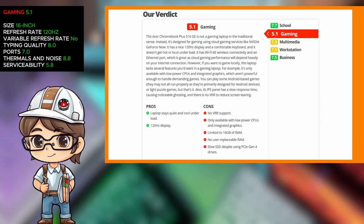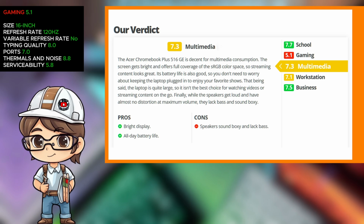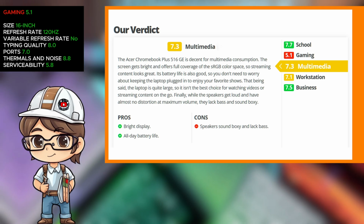With many lacking keyboard, mouse, and controller support. GeForce Now has a free tier, though you'll have to pay if you want the best experience with higher frame rates and longer play sessions. The laptop comes with a 3-month trial.